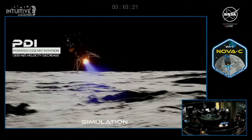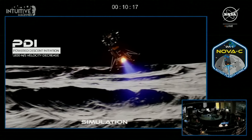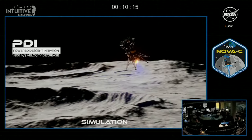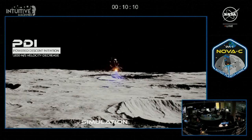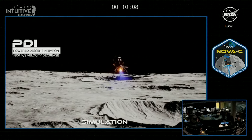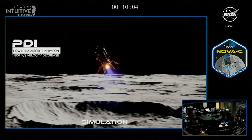Not enough bandwidth to do a live stream of this, so we're relying on the data that's being fed from Nova C to Nova Control. Yeah, that data is going into the flight controllers, and what you're seeing on your screen right now is just to give you an idea of the vehicle's attitude. You heard them talking about moving to a burn attitude. This is what we expect Nova C is doing right now.